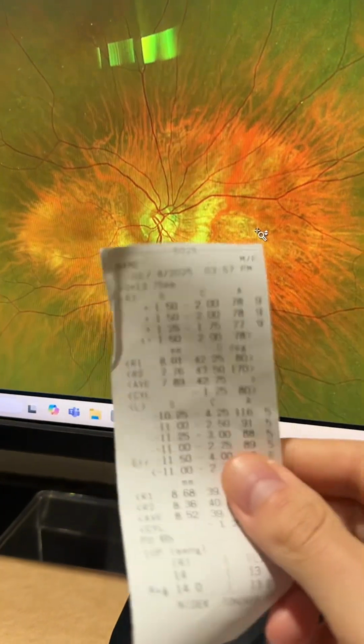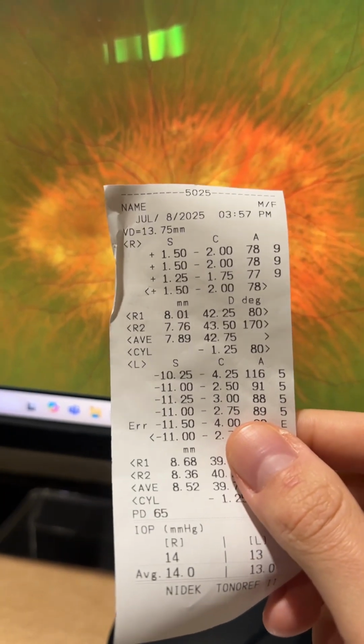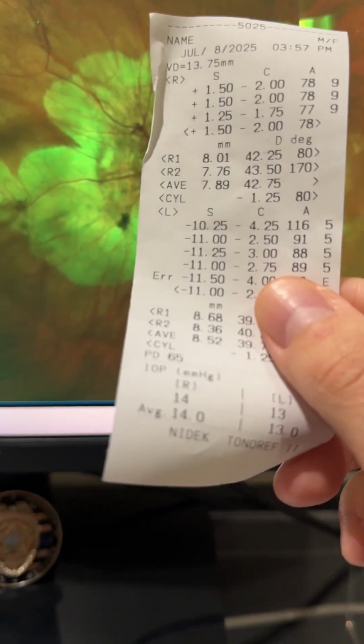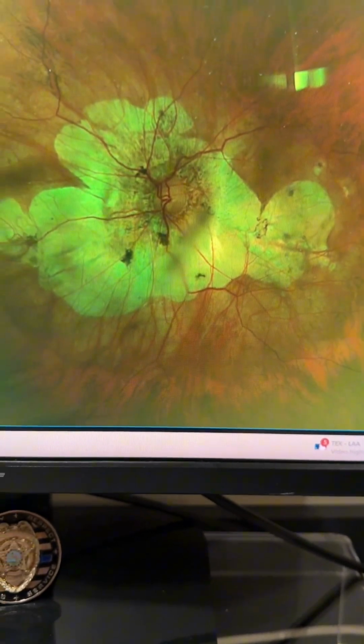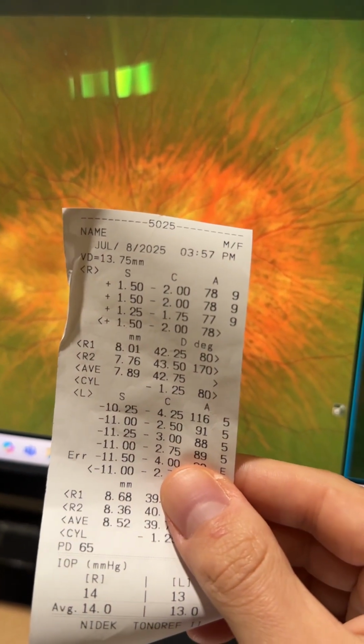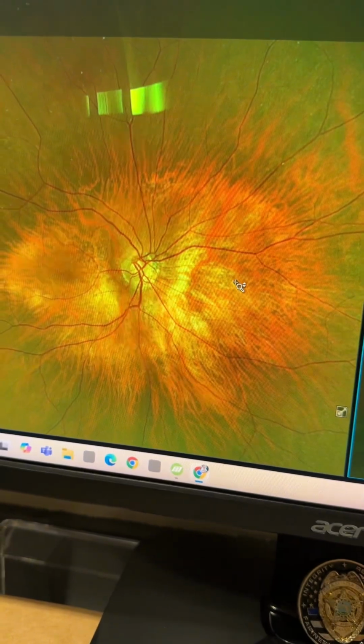LASIK. There we go. So she got refractive surgeries. That's why I want you to see this, not to get fooled that one eye is minus. She didn't have surgery in this eye. She has a myopic eye. She did have surgery in that eye, and it fools us to make us think she's not myopic, but yes, she is. When you look at the eye, she is.